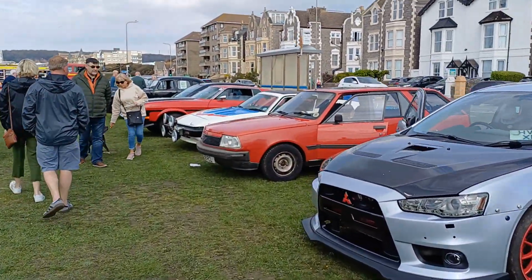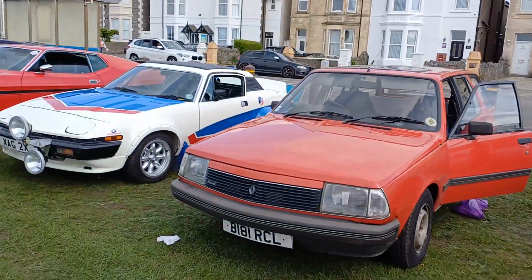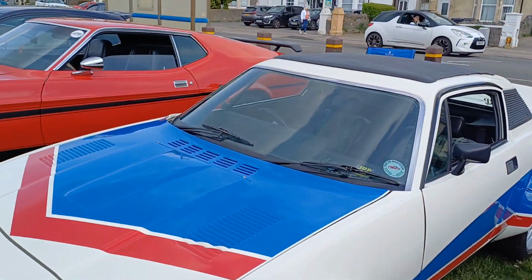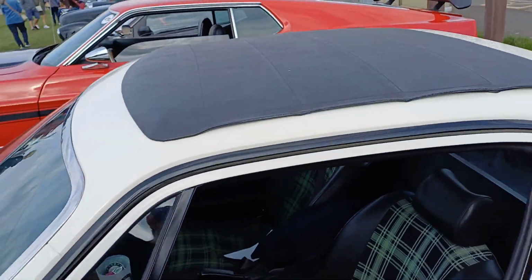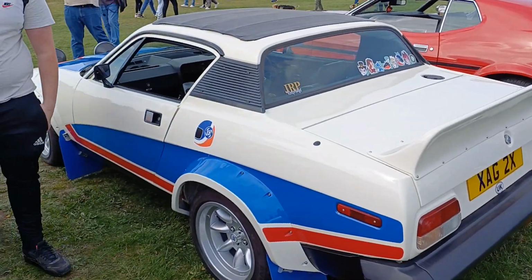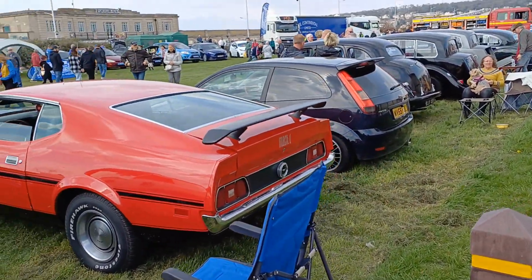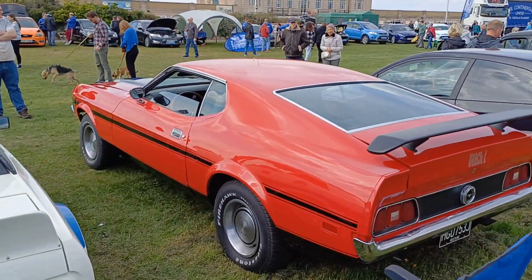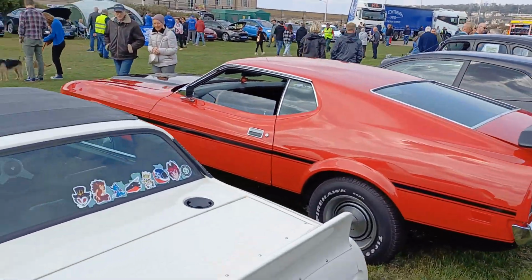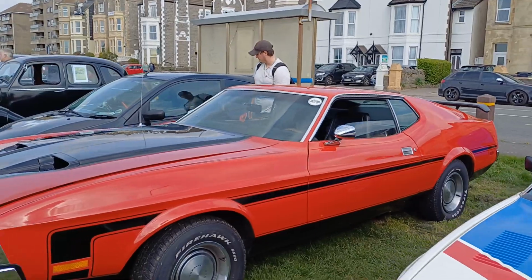Right, crikey, old Renault. Renault 19, TR7, or is it a TR8? Wow. Back of that, guys. And then you got the Mach 1, look. Oh, they look so good from behind. Let's get a front shot of that one. Mach 1, right? Beautiful cars.